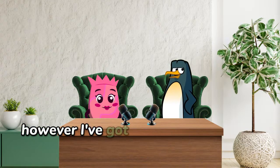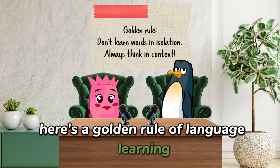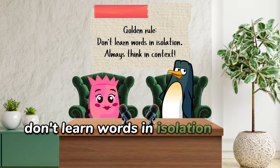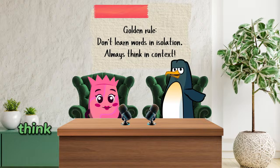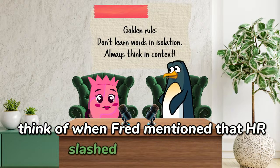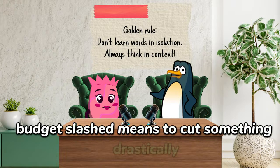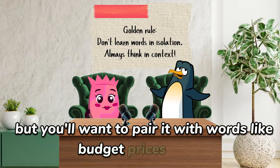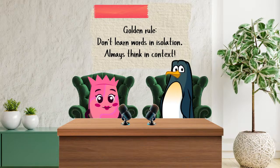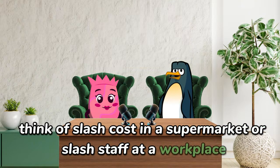However, I've got important advice for you. Here's a golden rule of language learning. Don't learn words in isolation, always think in context. For instance, think of when Fred mentioned that HR slashed the celebration budget. Slashed means to cut something drastically. But you'll want to pair it with words like budget, prices, or jobs to sound natural. Think of slash costs in a supermarket or slash staff at a workplace.